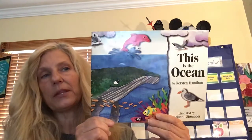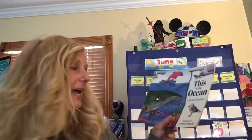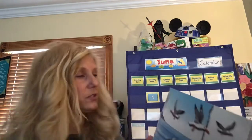So we're going to learn about the ocean. It's called This is the Ocean, and the author is Kirsten Hamilton, and the illustrator is Lori Ann Siomades, okay? She did that beautiful artwork, because we know, what does an author do? Writes the words, and an illustrator draws, paints, puts the pictures in, right?